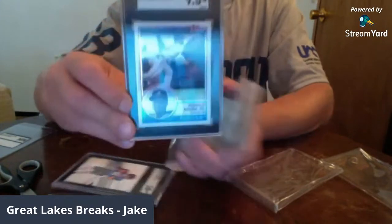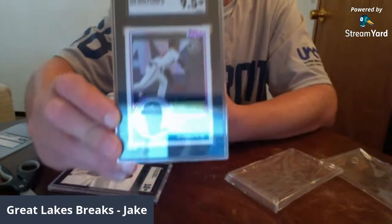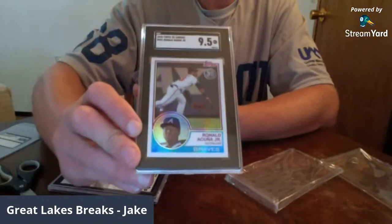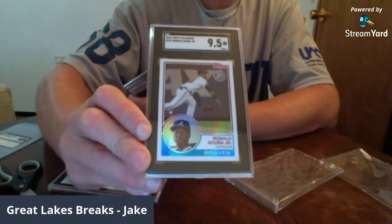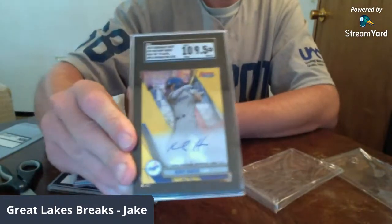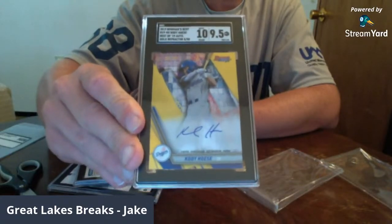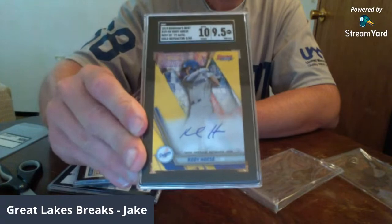Here's a 9.5 Acuna rookie. I can't get the freaking glare off. You gotta like hold it on an angle back at you. Yeah, there we go. 9.5 Acuna rookie. Here's the only auto I submitted. It's a Cody Hose. It's a 10, but it's a 10 auto, 9.5 grade.